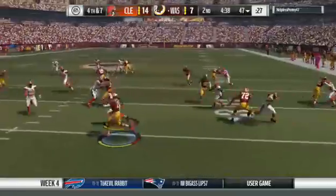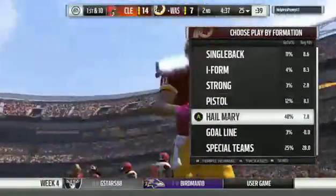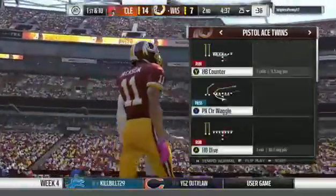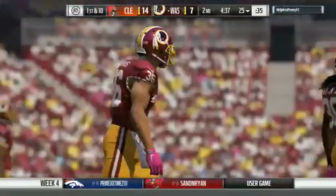Here's Jackson. 31 yards on the punt there, and possession will switch hands, first and 10. Out comes the Redskin offense now as they get set to begin another possession.